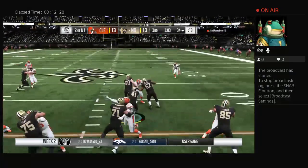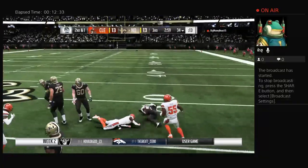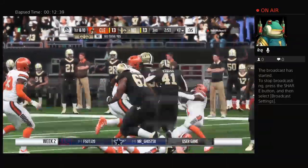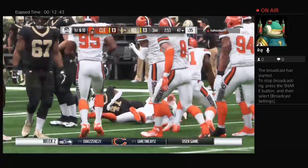On 2nd down, Kamara gets around him. Oh, and now he bowls him over. And he slips up past the 45 before being tackled. That one goes for 13 yards, and it moves the sticks. Alvin Kamara really settling into the league in his 2nd season.